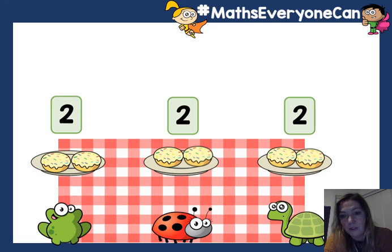Now you get to play this game with your toys. You can start with two toys or three toys. And you can get some food. You could make food. Or if you have food, you could use real food. Or you could draw pictures of food. And you are going to share your food out with your toys so that they all get equal groups. If you want to, you could draw a picture and show me. Have fun!